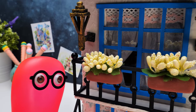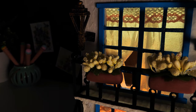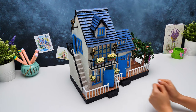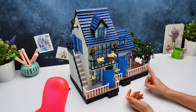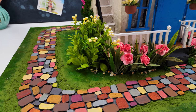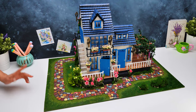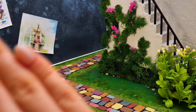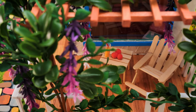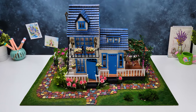Sue, can we see the result of your work? Sure. Then I'll turn off the light. Well, guys, we're at the finish line. I'm gonna arrange the last decorations. And I'll take care of the lawn. Oh, Sammy, the lawn is wonderful. Let me add just one more thing. Voila. That's better. I put a comfy deck chair with a table on the terrace. Let's finally enjoy the house in all its glory.